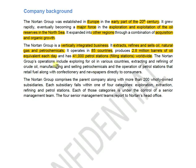The Nortan Group's operations include exploring for oil in various countries, extracting and refining of crude oil, manufacturing and selling petrochemicals, and the operation of petrol stations that retail fuel along with confectionery and newspapers directly to consumers. Right, so that sentence sums up the different activities of the company, right? Exploring for oil, so this is more in line with a research activity, right? So we could look at the application of IAS 38 research and development. So exploring involves researching whether there are oil deposits in different parts.